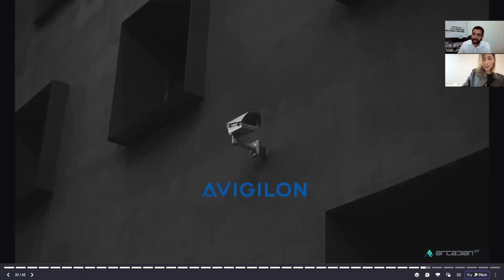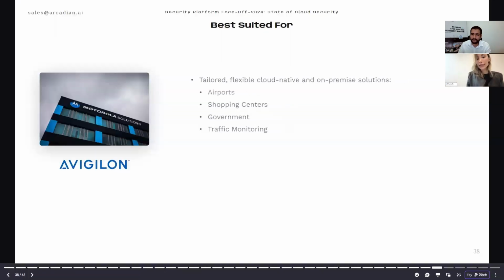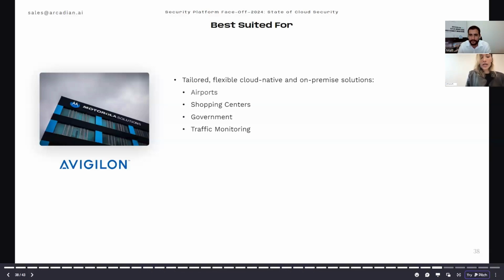Now, let's move on to Avigilon. If you're responsible for a facility where public safety or monitoring are critical, consider Avigilon, with versatile tailored security solutions that can be deployed on both cloud native and on-premises systems. Avigilon is ideal for industries that prioritize safety and require reliable, scalable protection of basically human life. Their advanced CCTV is used in high security environments like airports, where real-time threat detection and rapid response are vital. Think of shopping malls: Avigilon helps with crowd control and theft prevention, while its scalable solution integrates seamlessly into government facilities with complex infrastructure needs. Additionally, their traffic monitoring capabilities enhance road safety by optimizing traffic flow, reducing incidents and accidents, making it a comprehensive choice for improving public safety across various sectors.